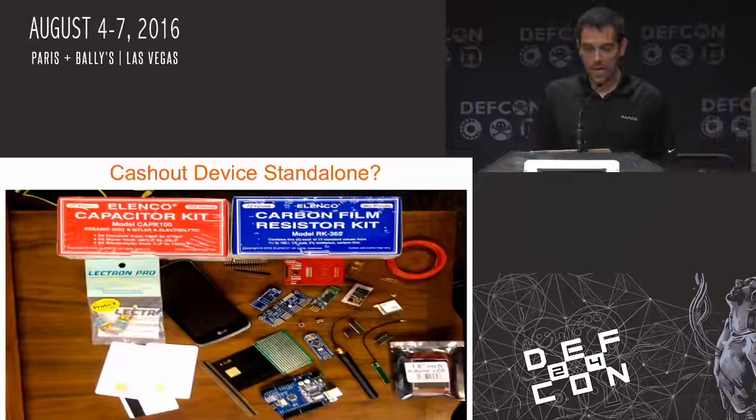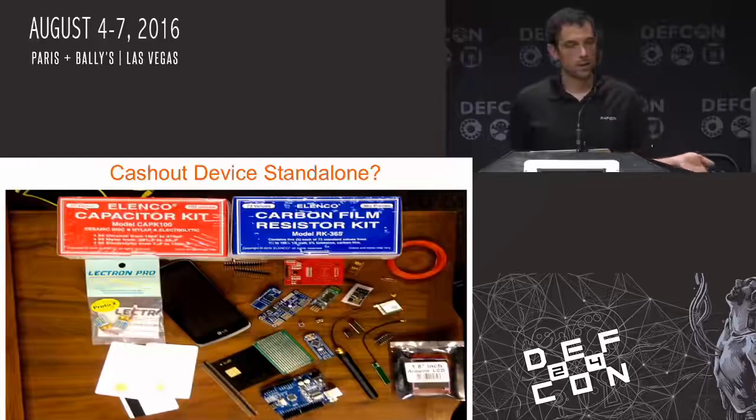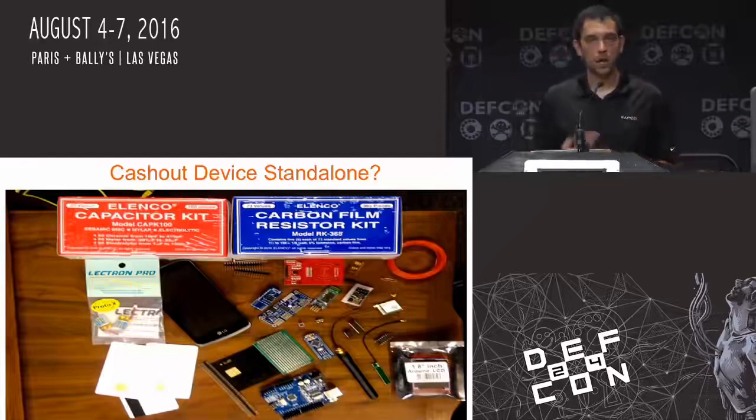And I'm going to go into the actual cash out standalone. This is something people were wondering about because there's foreign object detection on a lot of the new ones.